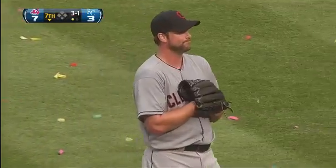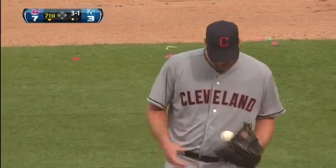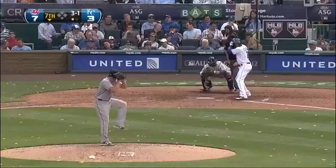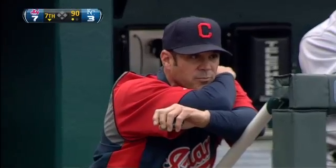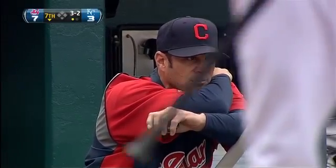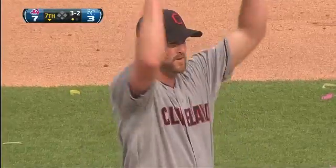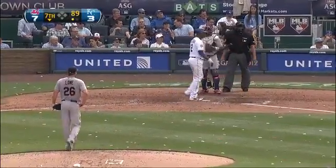He's had quite a career, Rex. He has had 15 or more wins 5 times in his career. He had 21 wins in 2002. He threw a no-hitter that year against the Tampa Bay Rays. 3 balls, 2 strikes. And I mentioned earlier that he's just the 8th pitcher in history to have both 150 wins and 50 saves. He's the 3rd pitcher in history to pitch a no-hitter and have a 40 save season. So he's in very elite company. 38-year-old Derek Lowe.